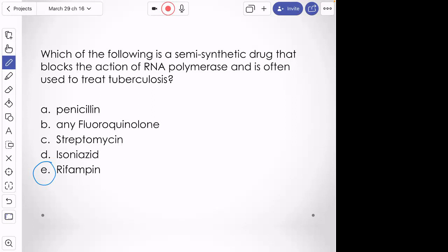Remember, for all those antibiotics, I think we had about 12, 13, 14 of them that we went through. Know especially their mechanism of action. So here I said, blocks the action of RNA polymerase. I gave you a lot of other information, like maybe how it was administered and what kind of diseases it might be used for. I want you to especially know that mechanism of action. I might give you some other information that would be helpful.